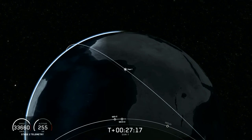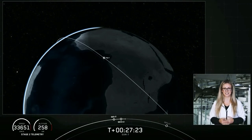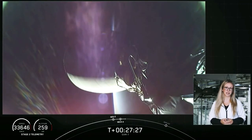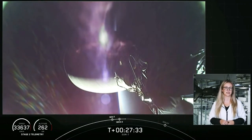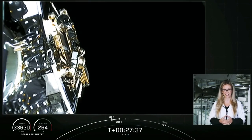As a reminder for those tuning in, the SXM-7 satellite is still attached to the Falcon 9 second stage. That second stage is now going to start a slow spin, which will help stabilize the SXM-7 satellite when it's released. This transition will take about 5 minutes, with satellite separation at approximately T+31 minutes and 38 seconds.